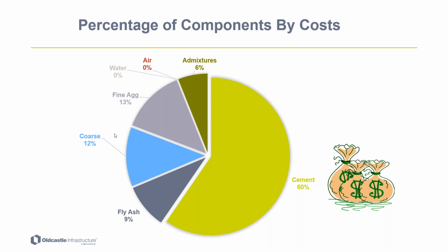However, I want to focus in again on the aggregate. Depending on your rock and your aggregate that you have in there and your gradations that you do, that will affect how much cement. You can reduce your cement by getting better aggregate, doing a better job with your gradations. This is huge. So obviously, if you're looking here at costs, number one, I got to get rid of that cement.